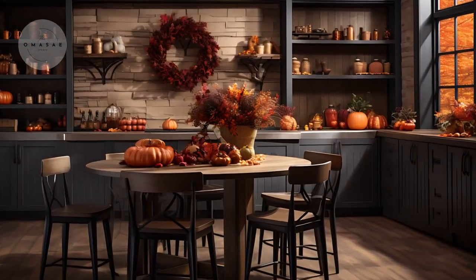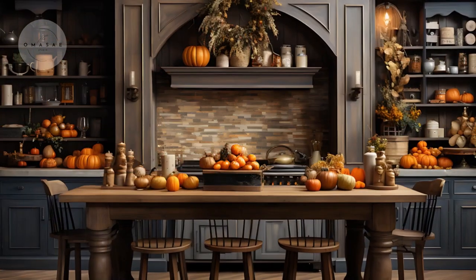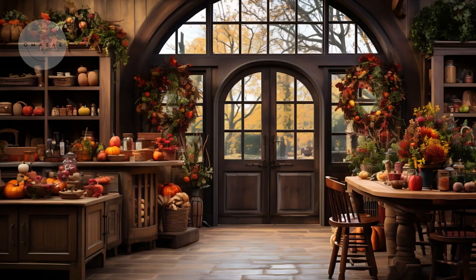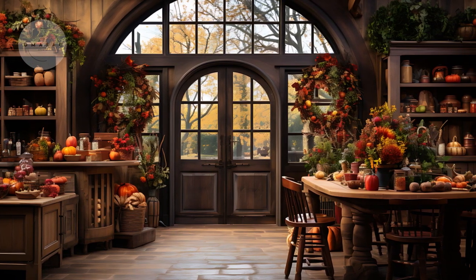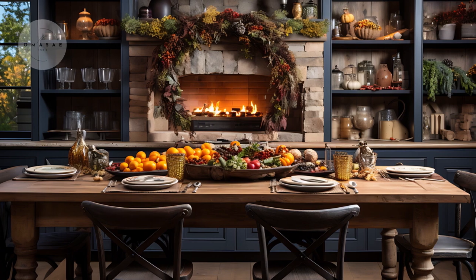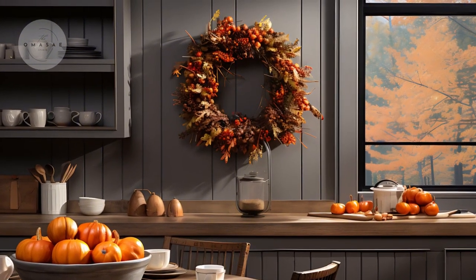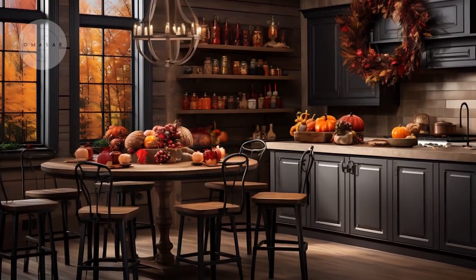This addition will not only welcome guests with a warm, seasonal greeting, but also tie together your overall fall decor. For an even greater impact, consider integrating the fall wreath into other focal points of your kitchen. This could mean using it as a centerpiece on your dining table or incorporating smaller wreaths into different areas.